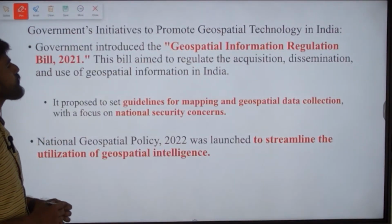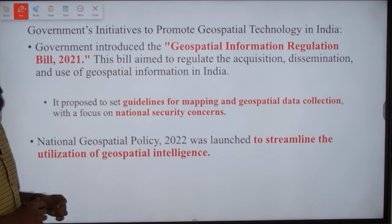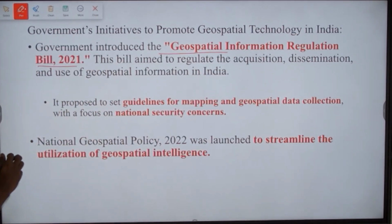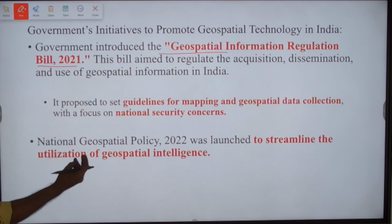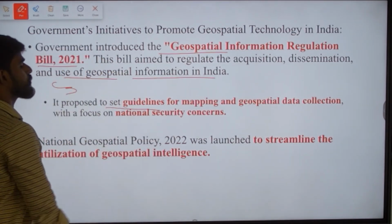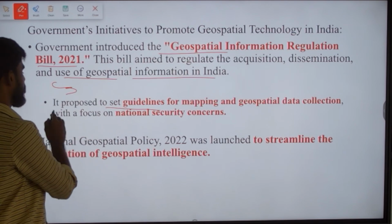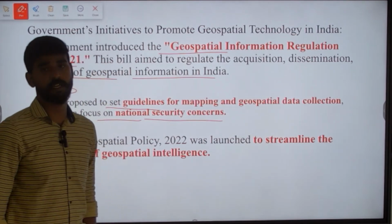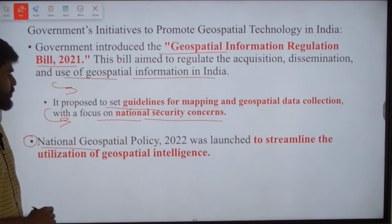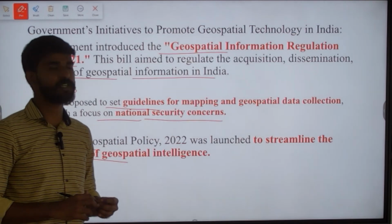What are the government initiatives to promote geospatial technology in India? First thing is, the government has introduced the Geospatial Information Regulation Bill in 2021. This bill aimed to regulate the acquisition, dissemination and use of geospatial information in India, and it also proposed to set certain guidelines for mapping and geospatial data collection. The focus was national security concerns. We also have the National Geospatial Policy 2022, which was launched to streamline the utilization of geospatial intelligence. So these are the initiatives taken by the government with respect to geospatial technology.